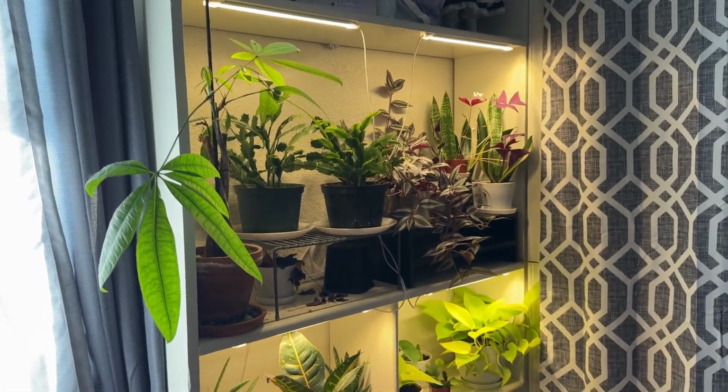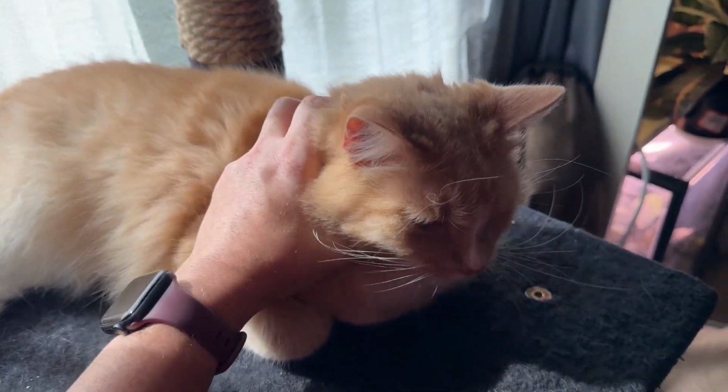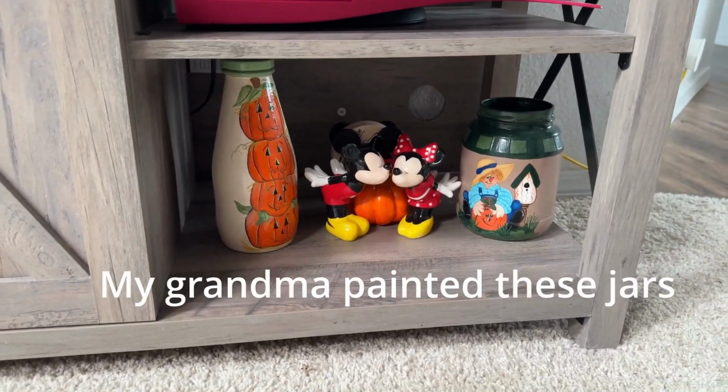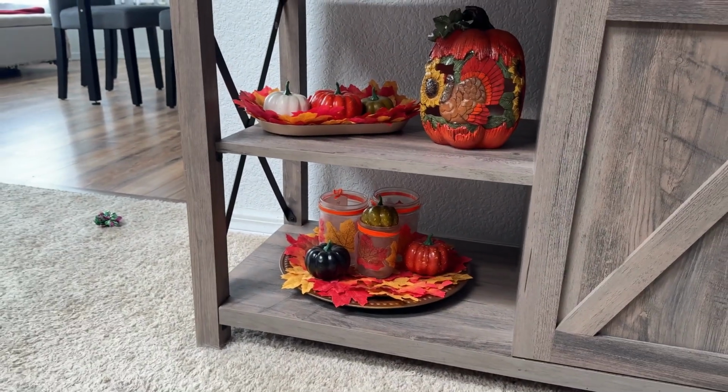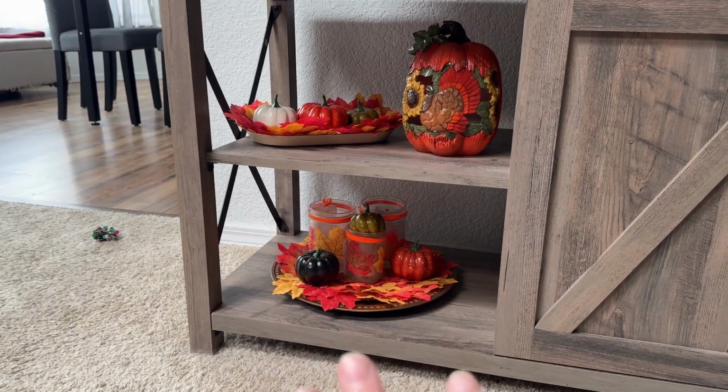And then of course over here is plants, and that can be for a whole separate video. And a Mr. Tater Tot. Okay, and then I've got these down here, and then these things over here. Again, I made this stuff for our wedding last year, which was in October, so it was perfect.